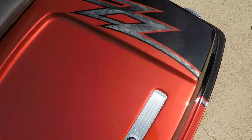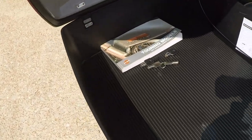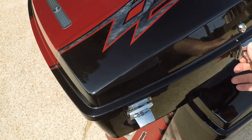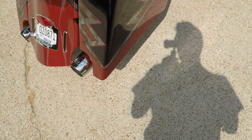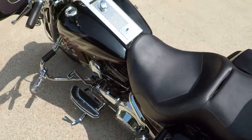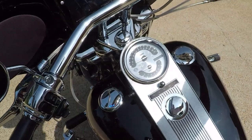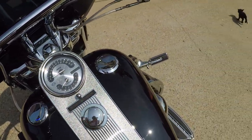Let's see here. Get the owner's manual, all the keys. And these are detachable side bags. Let's crank it up. Cranks right up.